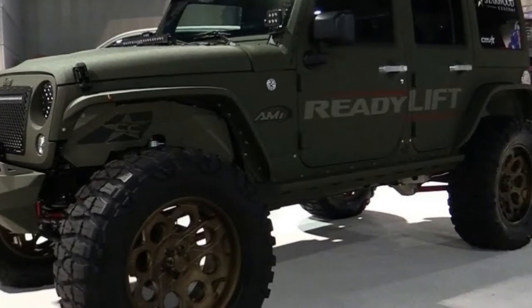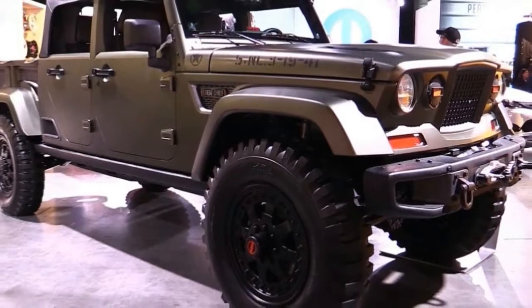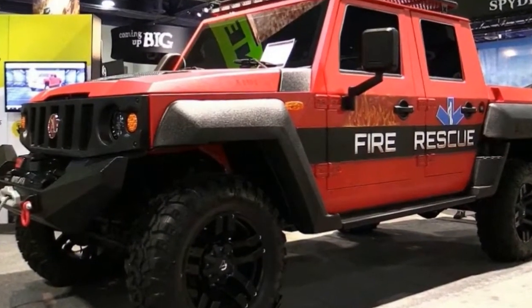Around back, the rear bumper is also from the current Wrangler Rubicon Hard Rock. It features 2 tow hooks for recovering lesser vehicles from rough terrain. A CJ tailgate and old-school taillights finish off the look.